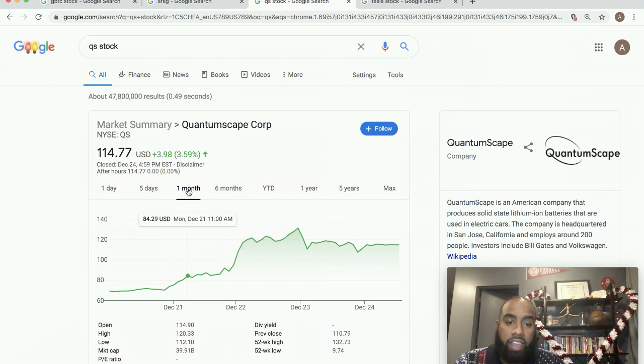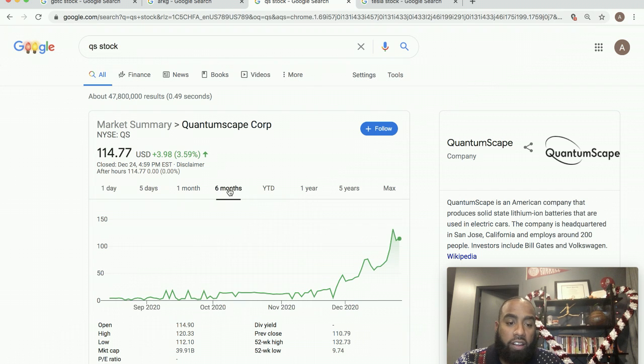And again, if we take a look at the performance for the year, you're talking about nice, healthy returns. So I truly expect this to continue into 2021.